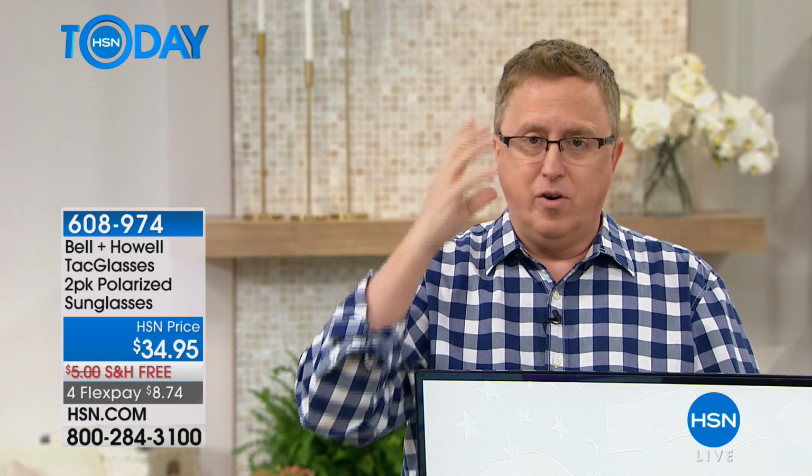Now, I want to talk to those of you that are eyeglass wearers. These do not replace your eyeglasses, and they're not made to fit over your eyeglasses. These replace your eyeglasses. But I want to tell you that when you put them on, first of all, they're extremely comfortable, extremely lightweight.